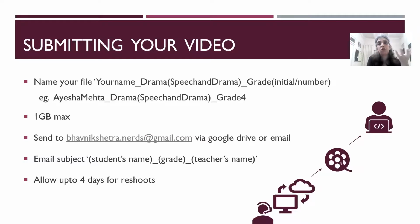But if you're not able to do it, then send it and we will take care of that. But if you can, I'd really appreciate it coming under 1 GB. Email it to this address.